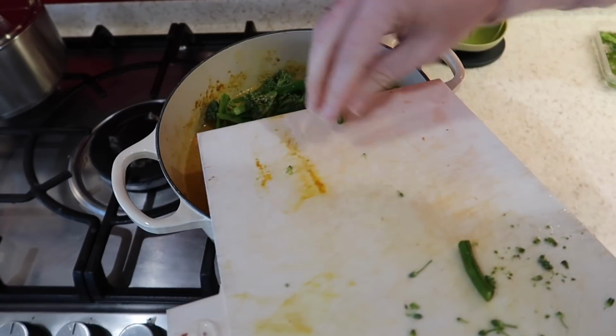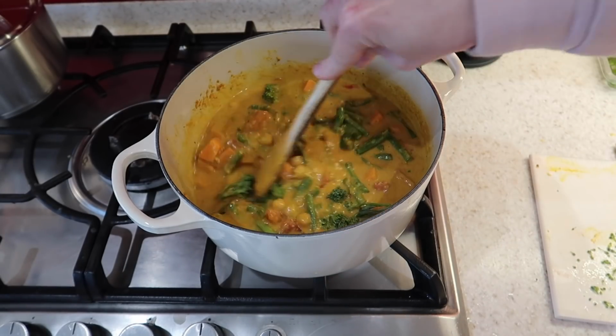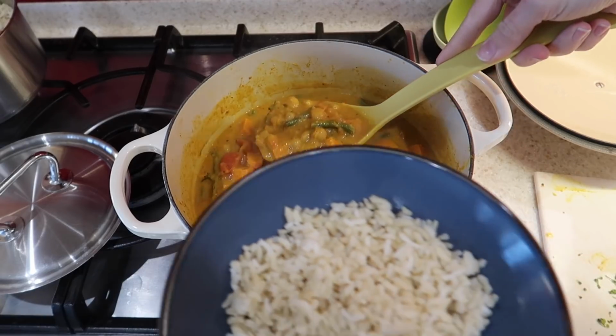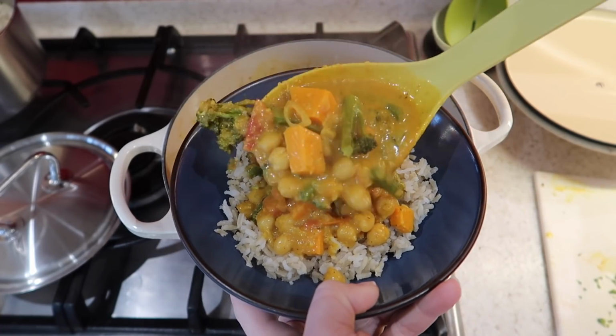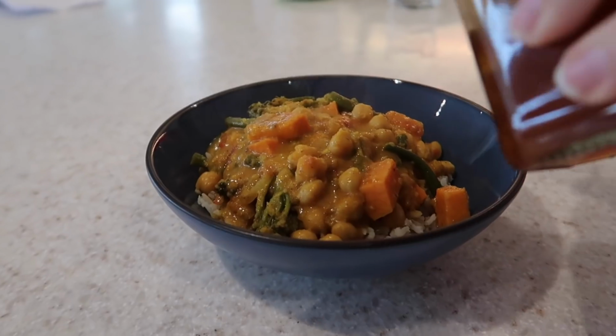And then like I said, at the very end, about 2 or 3 minutes before I'm going to serve, I will throw in all of my veggies. I'll cut them up into pieces and I'll add them in, and I will just cook them for a couple of minutes just to make them a little bit soft, but like I said, still with the crunch. While all of this is cooking, I will also cook up 2 cups of my rice to serve it with, and that's literally it.